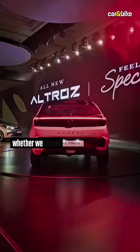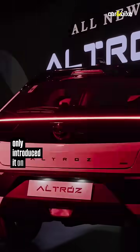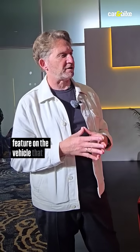And we debated whether we should be doing it on the Altroz. You'll notice we don't have it on the front. We've only introduced it on the rear, but the rear, like with the Nexon, is such a signature feature on the vehicle that because this is a premium hatch, we just couldn't say no to it in this segment.